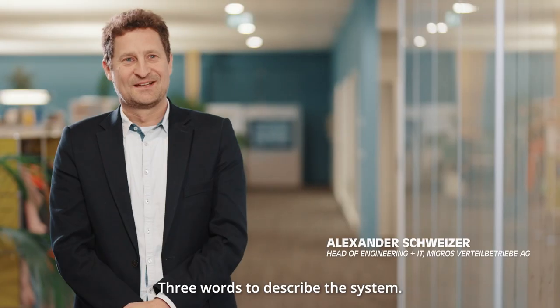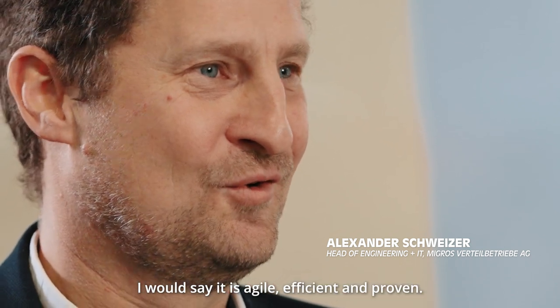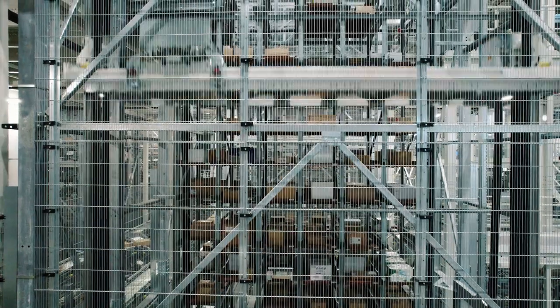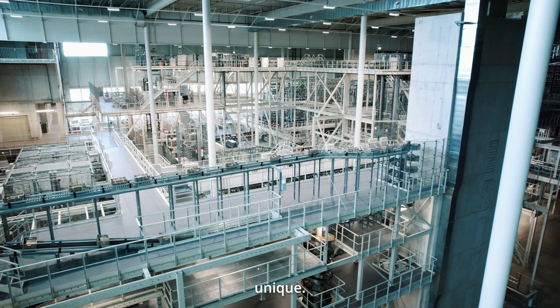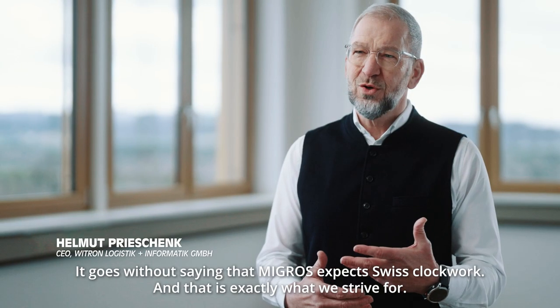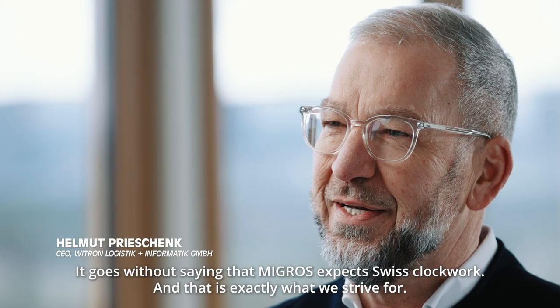Three words to describe the system, I would say it's agile, efficient, and proven. Huge. Innovative. Unique. It goes without saying that MIGROS expects Swiss clockwork, and that's exactly what we strive for.